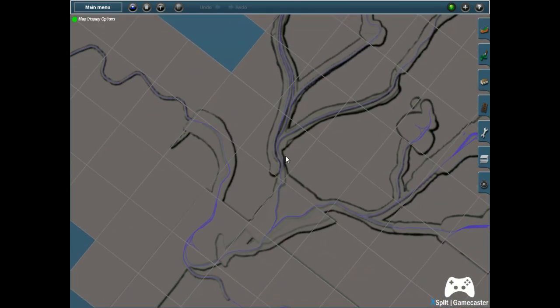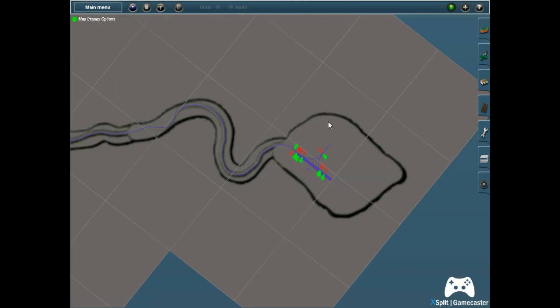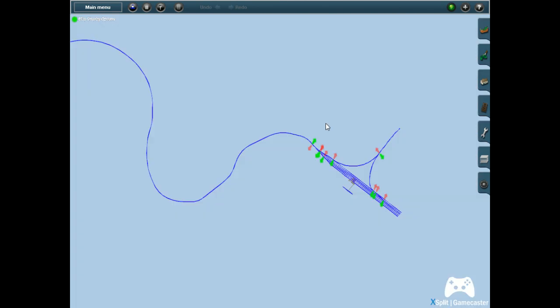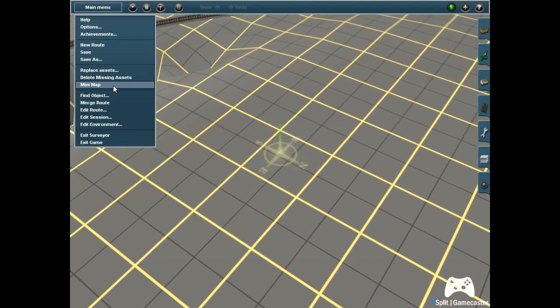Let's see, where did I leave off? Oh, it was on this grade. It was on this grade right here. I have to reopen my mini map and let's get back to what I was doing.